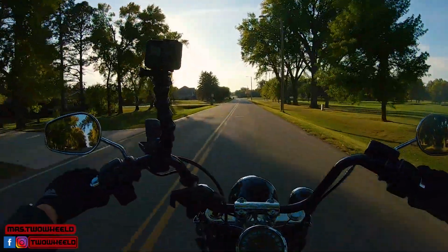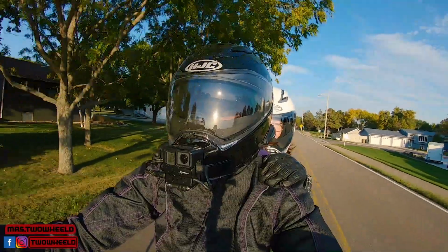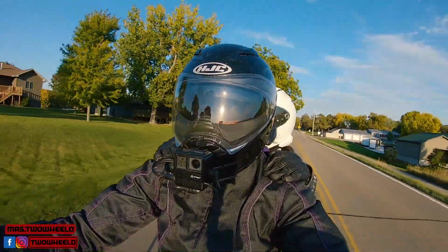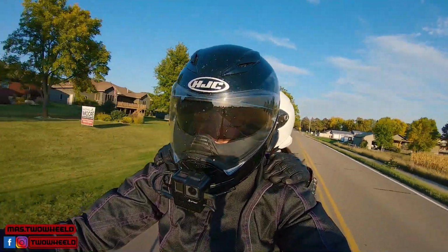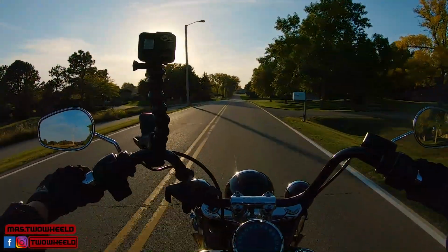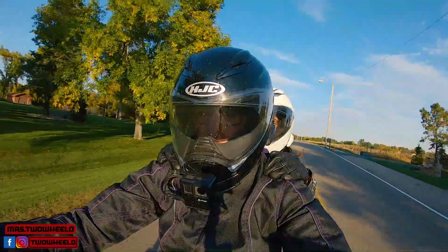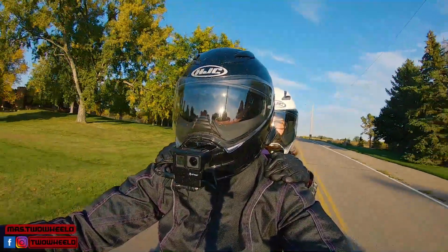I have a couple questions that I would like to ask my little miss. Hanging onto my shoulders here. You probably noticed she's wearing my helmet. I am wearing Dustin's helmet. This is, what is this, your third time on the back of my bike? Fourth time? Third or fourth?